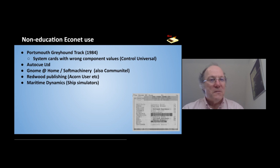So yeah, I spent 10 minutes checking all his work, which was perfectly fine. Then I thought, well, what's going on in here? And I opened the front cover and I looked and said, hold on a minute, this is wrong. I was never quite sure whether Control Universal made those under license from Acorn or whether they were a knockoff copy, but anyway, that was that.